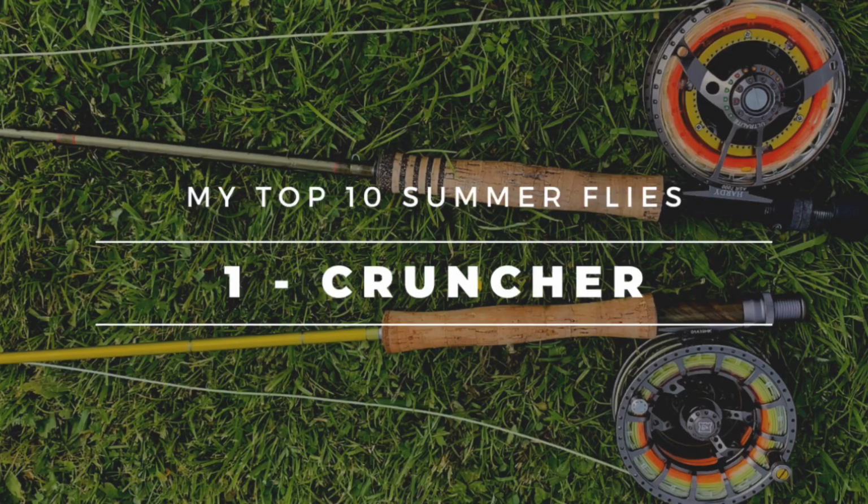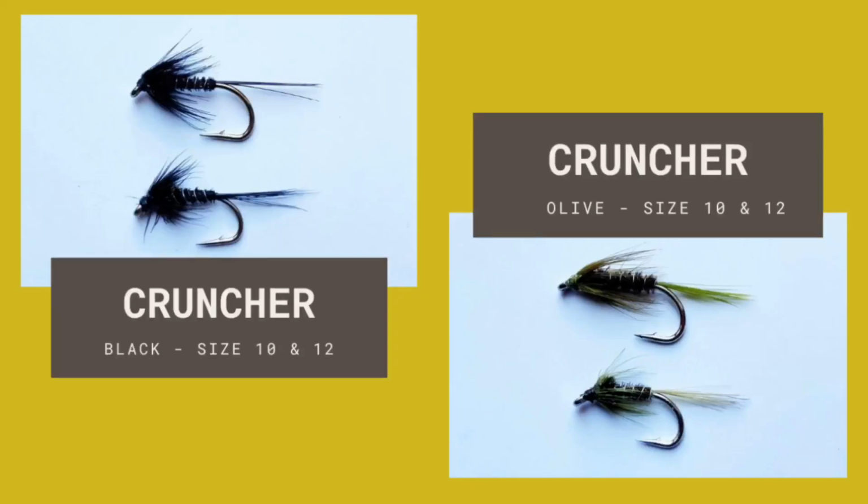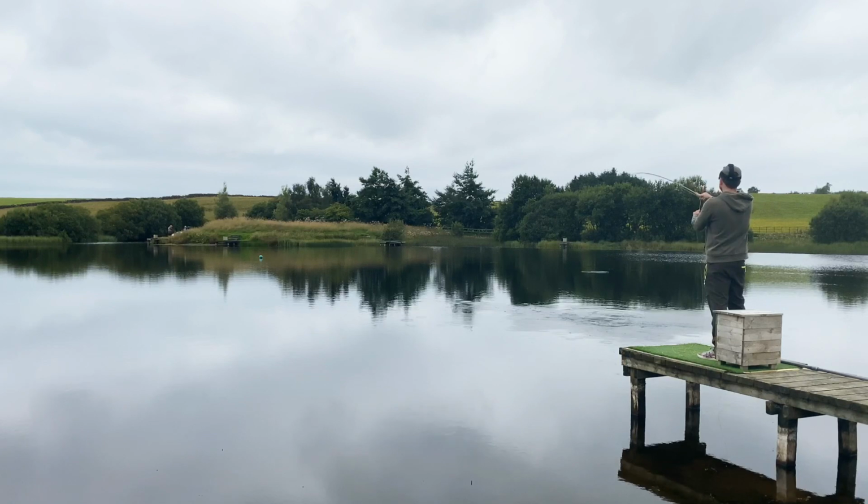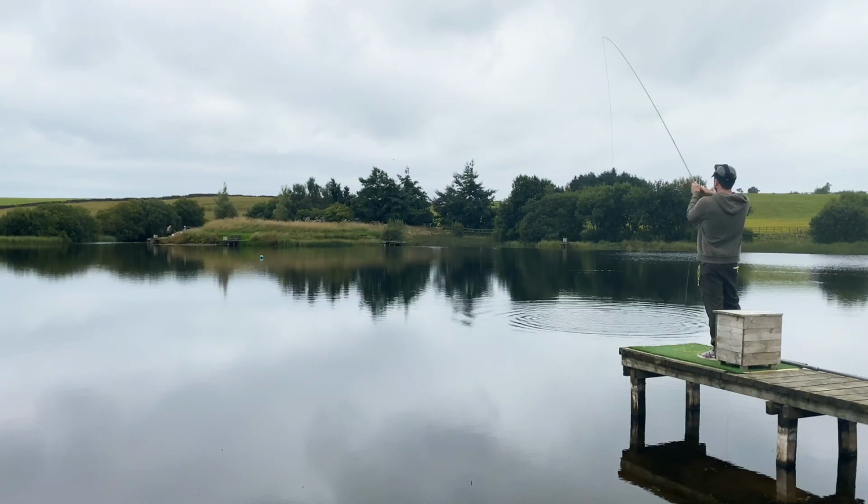And number 1, it couldn't not be the Cruncher. This for me is the fly that catches me the most fish. Love fishing the pattern, washing line, straight line nymphing, all different varieties, and yeah, it just works. You can see there, black and olives, probably my two most common patterns in size 10 and 12s, and yeah, I'm always confident when I've got these on the line, and especially in summer, they can really be deadly.